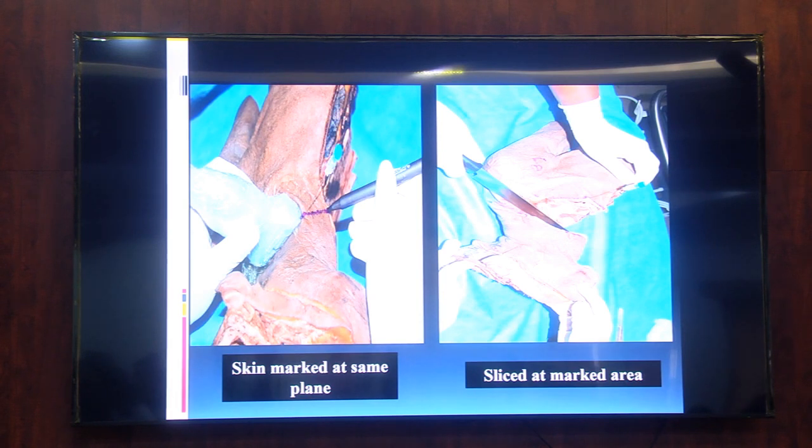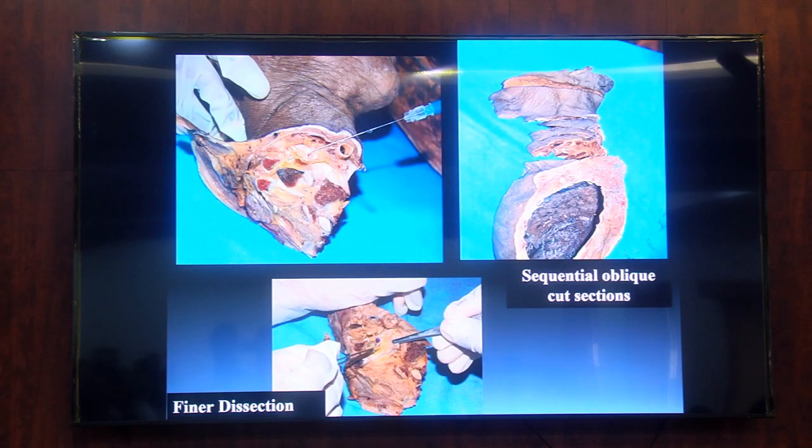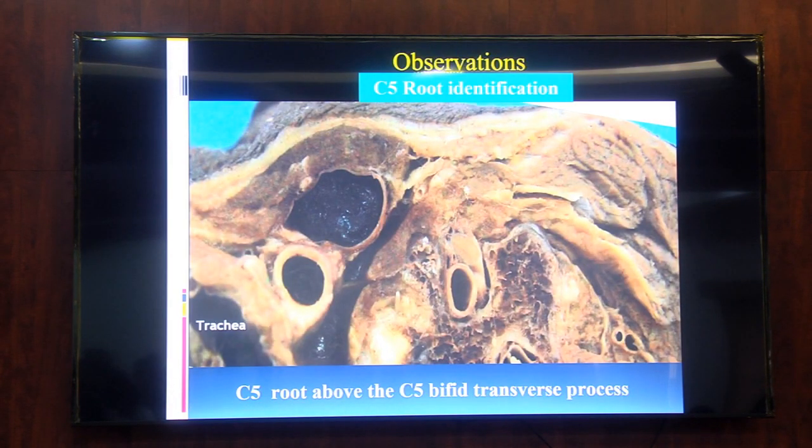So like that we have done different sequential oblique cut sections, and in each section we have done a final dissection to track into the actual anatomy area as compared with the sonoanatomy. So what we observe at each level, we can try to correlate the cadaver image with the sonoanatomy image.